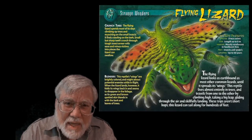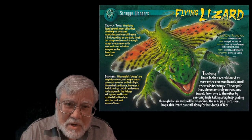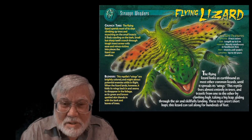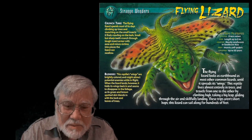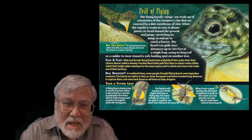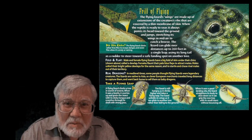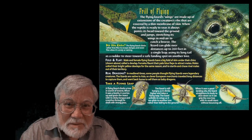The little dragon does essentially the same thing, except that it spreads its ribs apart and glides along from place to place, sometimes hundreds of feet away from its original location. In medieval times, people used to take these little dragons back to Europe and tell the Europeans that these were baby dragons. Well, they're not exactly baby dragons. The adults are only a few inches long.